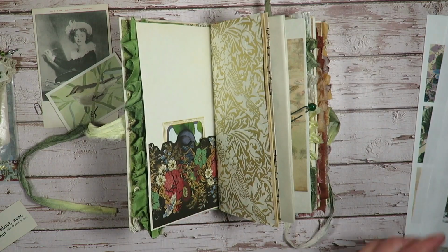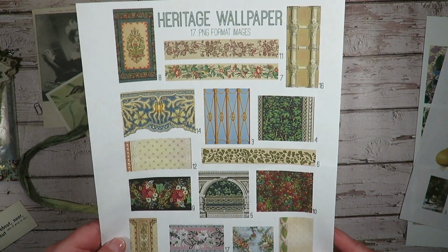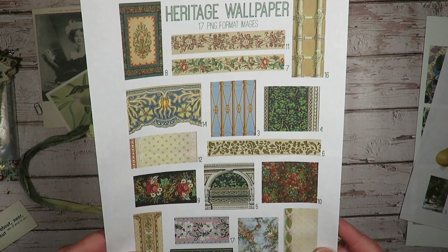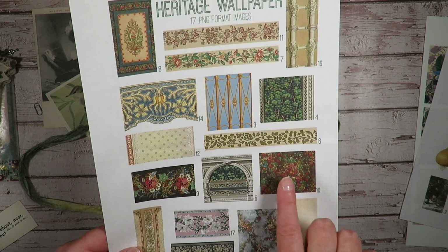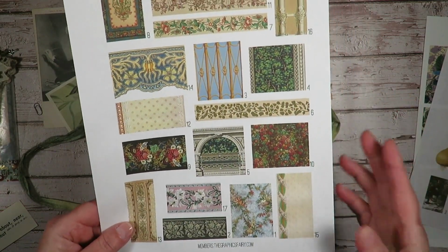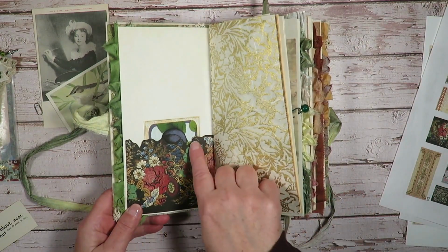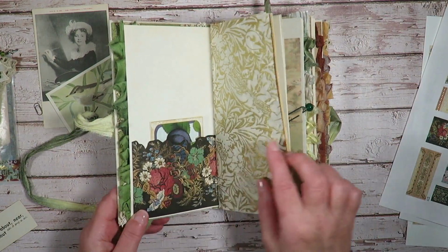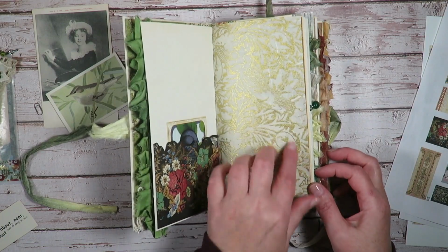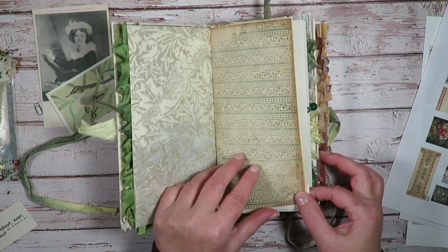That being said, I used a lot of the images from the Heritage Wallpaper bundle, a lot of them, because I just think the rich colors and even the lighter colors just really worked really well with this theme. So that is one of them, and I cut along the edge following a little bit of the leaves and flowers. And this is a piece of handmade paper, gold there.